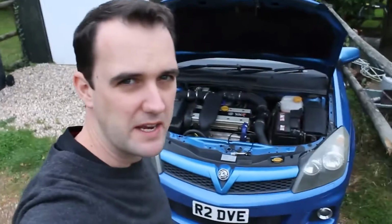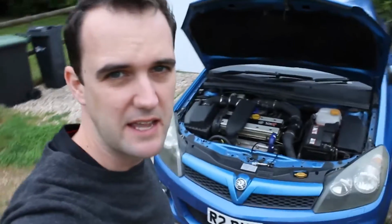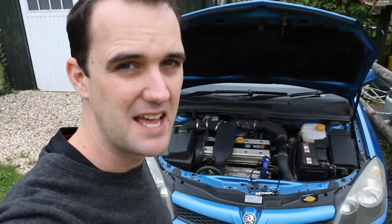So with that in mind, although the only issue or symptom that I've been getting with the O2 sensor being faulty is the engine management light coming on, it is possible that the signals being sent back to the ECU are incorrect, so perhaps my engine is not running as efficiently as it could be.